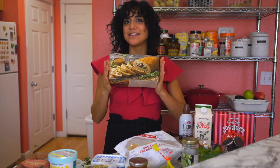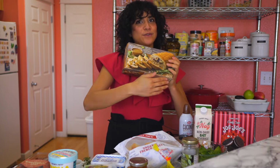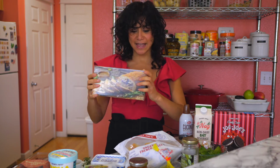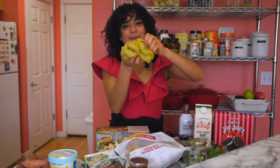And then for the main, I couldn't resist. I really wanted to try this breaded turkeyless stuffed roast. Obviously they have this for Thanksgiving season as well, but it goes throughout the whole holiday season for us. So if you missed out on Thanksgiving, you can try it for Christmas and even New Year's. So I'm gonna try this, and I'm gonna pair it with a warm lentil salad with their power greens. And then I'm also gonna pair them with these baby little fingerling potatoes that I love.